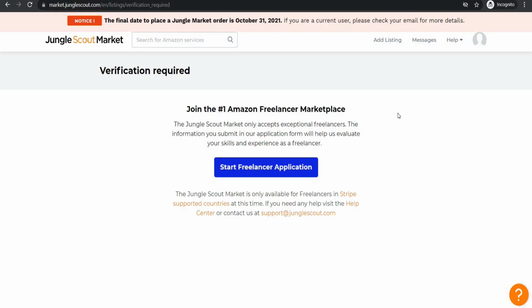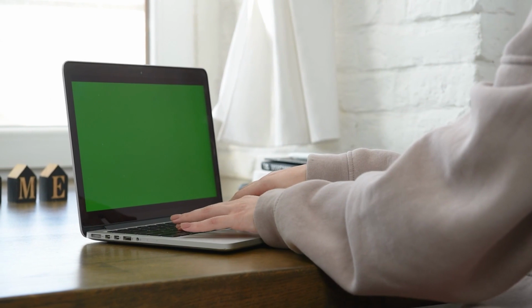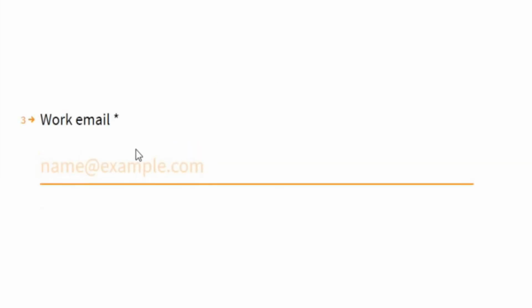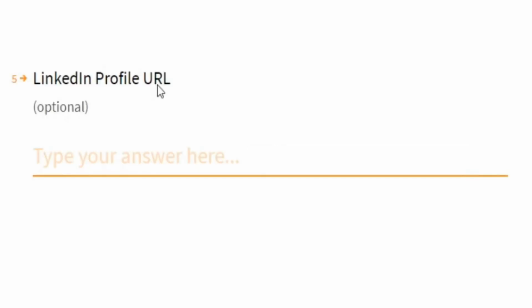You can keep earning money with this website right now by clicking the blue button, join the market button, and start the freelancer application. You'll need to fill up necessary information about yourself such as your first name, last name, email address, and whether or not you have a business name. If you don't, simply click on the blue arrow right here in the right hand corner at the bottom of the page, which will take you to the next page.